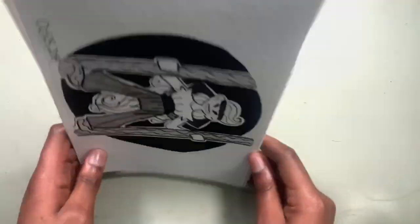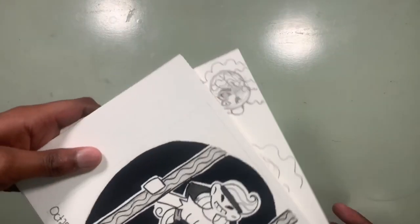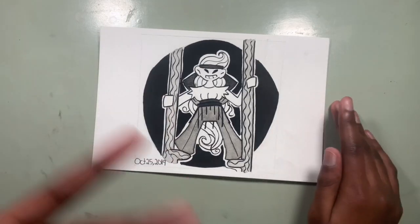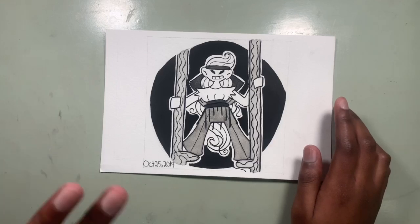Now we're getting through the last stack that I have to get through in this sketchbook tour. And I guess without further ado, let's just get started with the stack. Starting off with this stack of doodles, which I guess they're not really doodles. I guess some of them are doodles, some of them are final illustrations.